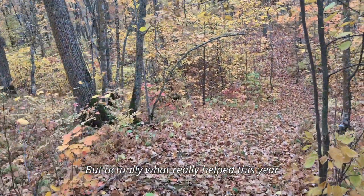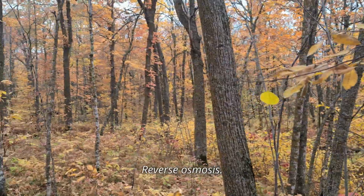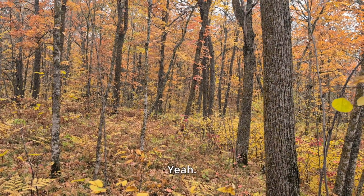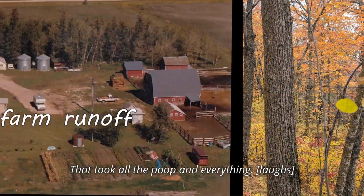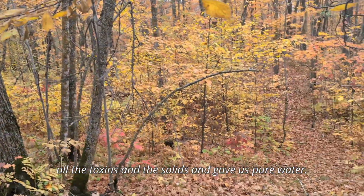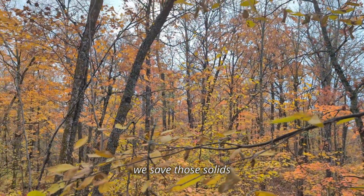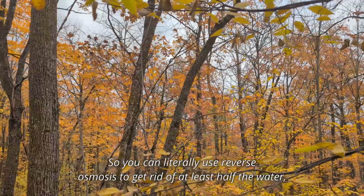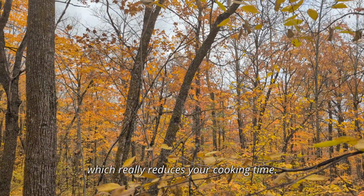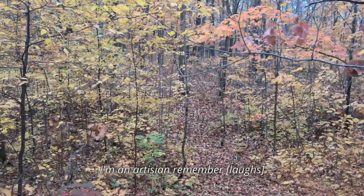But actually what really helped, well, I didn't use it this year because it was a weird year, is reverse osmosis. You remember when you were a kid on the farm? Yeah, we had one in the kitchen. That took all the poop and everything. All the toxins. Yeah, the toxins and the solids. And gave us pure water. Okay, so what we do for maple syrup is we save those solids because that's sugar. So you can literally use reverse osmosis to get rid of at least half the water, which really reduces your cooking time. A lot of hobbyists do. I'm an artisan, remember? Yeah.